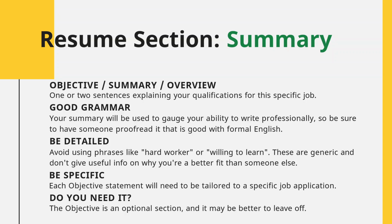Do you need it? I would say there are two generally good times to include a summary section. One is when all of your previous work experience is very different from the industry you're trying to get to. So if you've done landscaping or physical labor jobs, and you're trying to get into an office job where you're sitting at a desk typing all day, you might want to give a short summary on why you're making that transition and acknowledge, hey, I know this is different, but there's a reason I'm trying to switch from this seemingly unrelated field into a new field, because the employer is going to be thinking, why are you doing this?